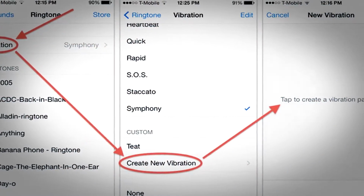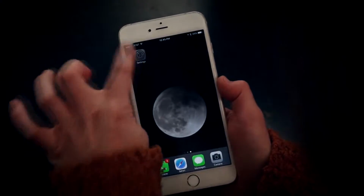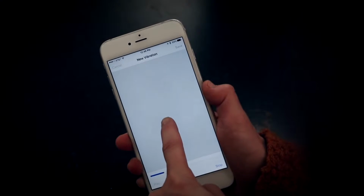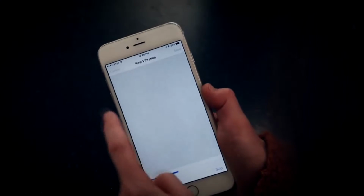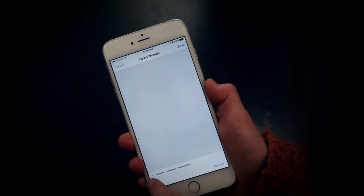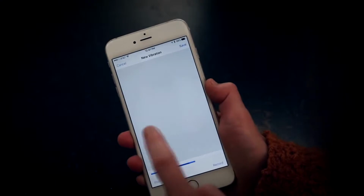So set a custom vibration for each caller, or certain callers. By surfing to Settings, Sounds, and Create New Vibration, the user can tap or hold to create patterns in vibration design mode. How about 4 short bursts for that all-important client and 1 long burst for nagging mom?